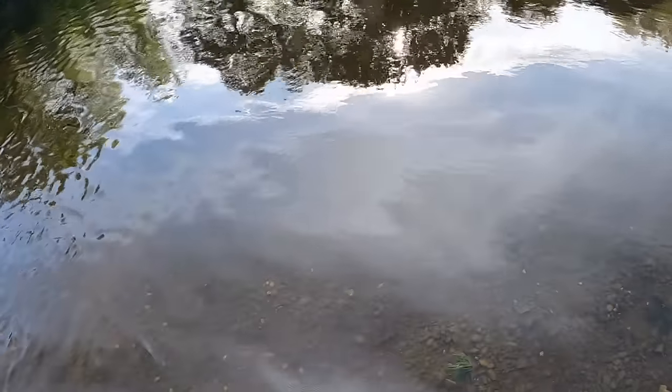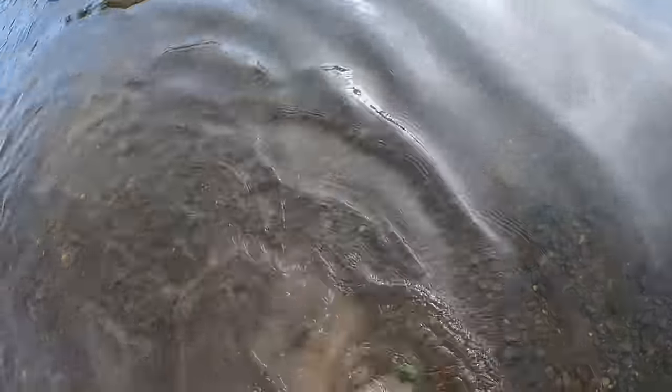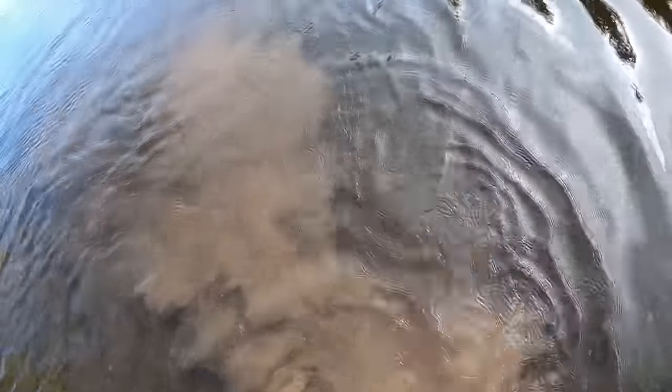I've been looking at the gravel down here, and you can stow it out with your boot like this. Look, normally it would be clean underneath, but as you can see there, loads and loads of silt or whatever in it. If you did have a chalk stream, it would be white stones underneath.